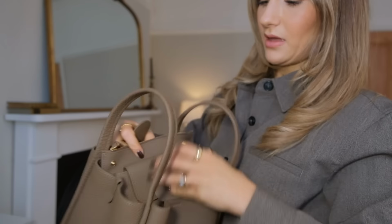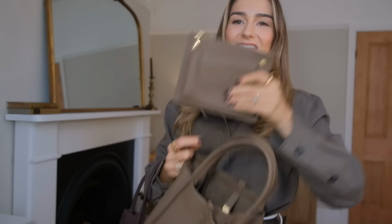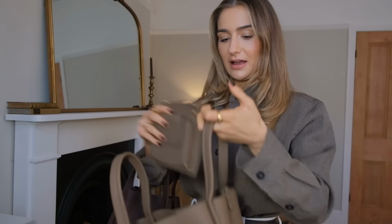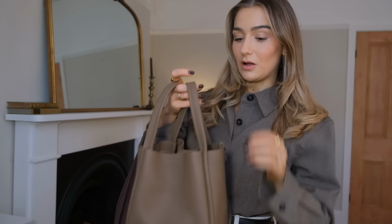This one comes with an insert. It's attached, I think, oh no, it's getting magnetized to the thing. But yeah, it's got a zip section and then also a little pouch at the front. So that's really, really nice because I feel like it's not the biggest bag, so you didn't really need an insert, but it's really nice that it has one.